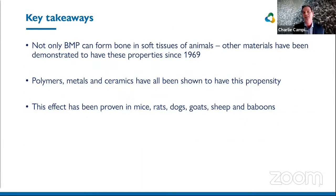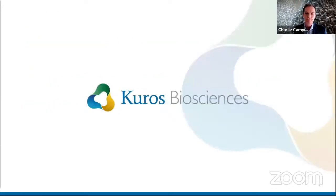We've learned a lot over the last 50 years of research since George D. Winter's original research on polymer sponges. So what are the takeaways? Besides BMP, other materials have the propensity to form bone in these soft tissues of animals. And this includes an array of materials, polymers, ceramics, and even metals. And this effect has been demonstrated in all manner of species of animals, from mice all the way through to non-human primates. So how does Kuros Biosciences, the company that I work for, fit into this story?